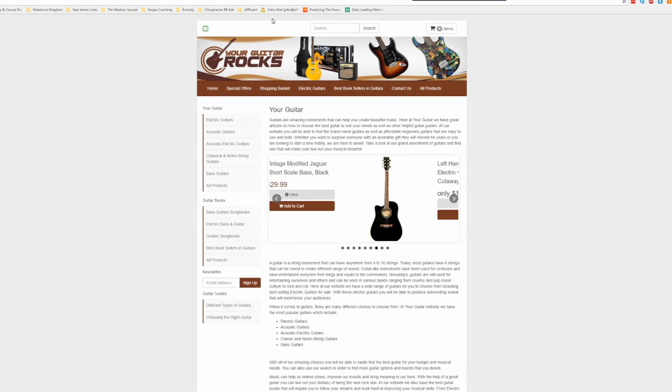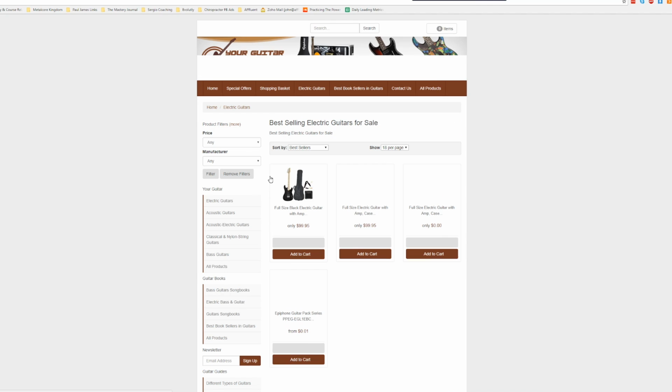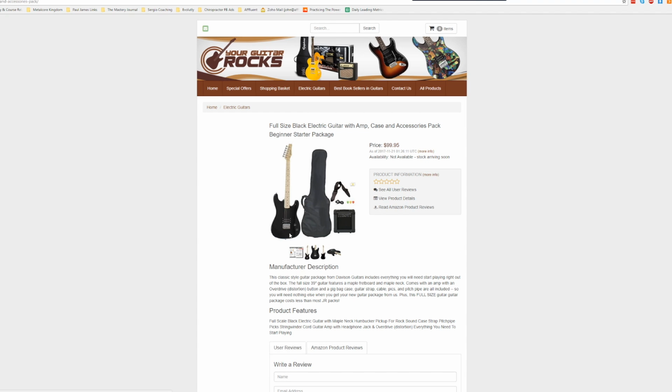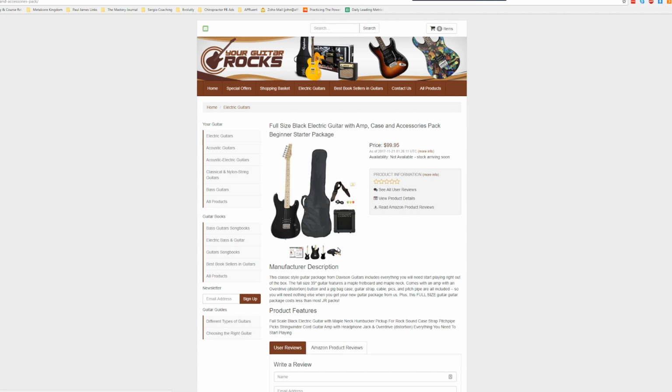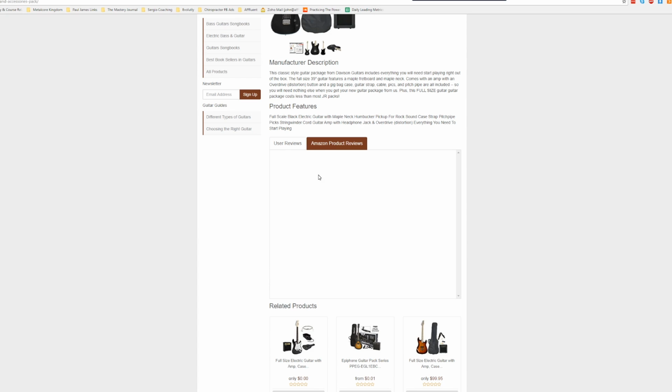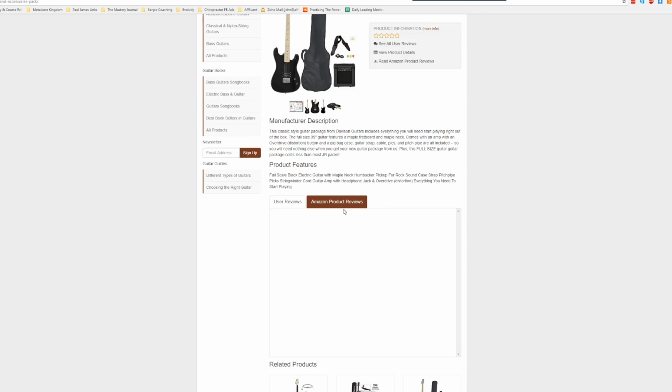Now, if we go back here though, you can see with Fresh Store Builder, it very easily allows you to add all these different products. If I click on one of the products, it's going to do the same thing where it pulls in reviews. You can see a photo, a description, and it also has this tab. This particular product just doesn't have any Amazon reviews, but if it did, it would be doing the same thing where they'd show up here.